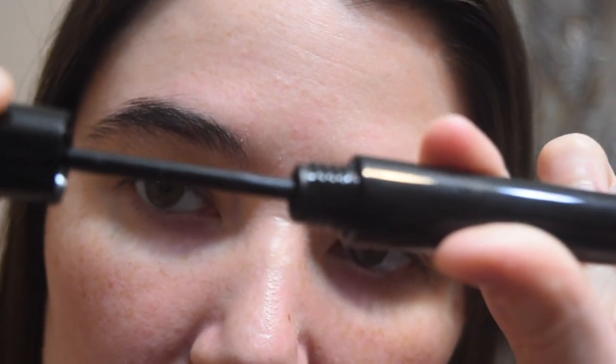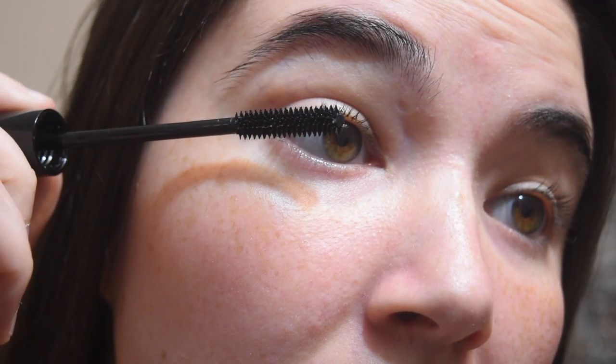So I'm just gonna start applying. Hopefully I can get my camera to focus in on my eyelashes. I had trouble with that last time, so I apologize if that happens again, but we're gonna try and do this. Okay, hopefully you guys can see. It's really thick, I can already tell that, but here we go.